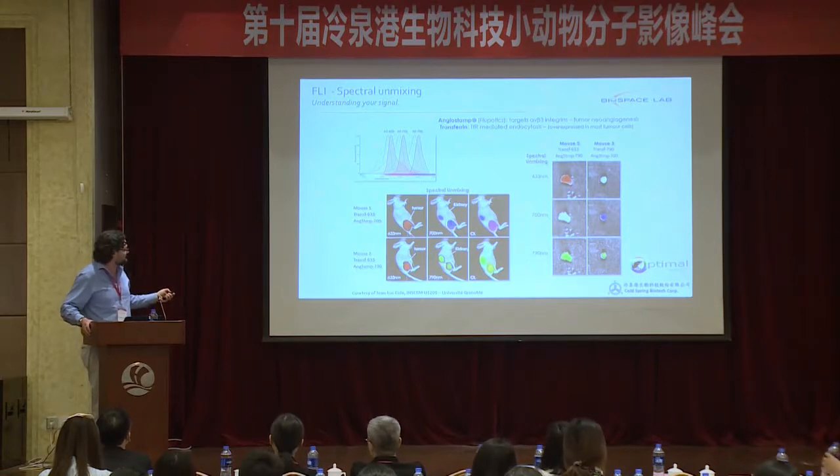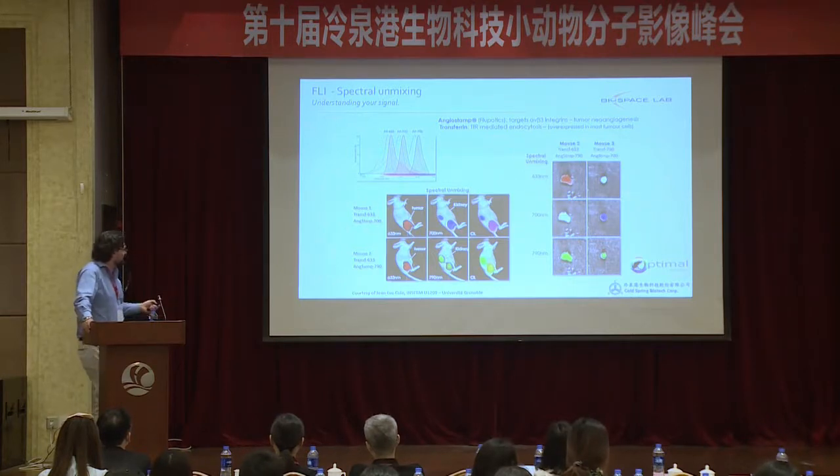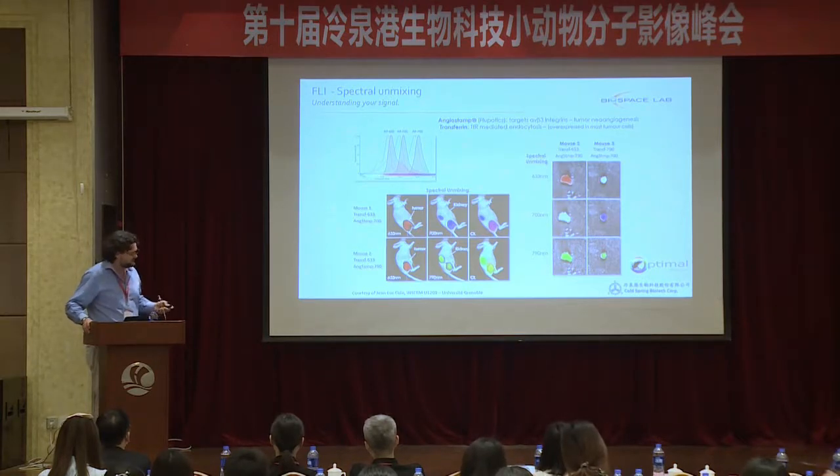Here we've got AngioStamp, which is targeting alpha-v beta integrins for tumor angiogenesis, and a transferrin receptor agent for TfR-mediated endocytosis. And you can see that we can separate the two signals either in vivo or ex vivo on the tumor section.